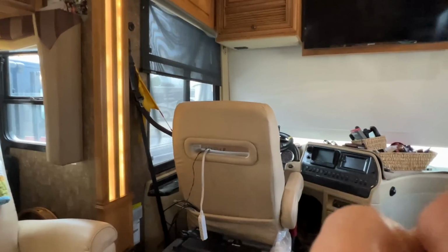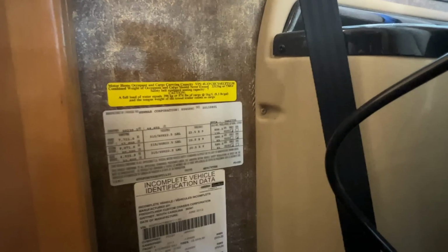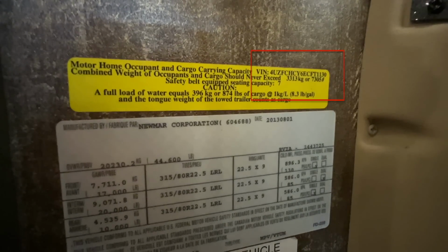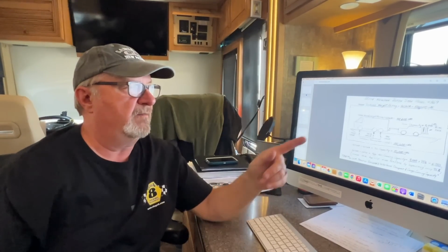If you go to the back area of your driver's seat, and on that tag, and you will see on our rig, it is 7,305 pounds. Now, once again, half of our audience is going, I wish I had that. And we're thankful we do have that. But look at, if you didn't understand that the as-built OCCC, occupant cargo carrying capacity, drops like a rock from the catalog rating, you could have an issue.